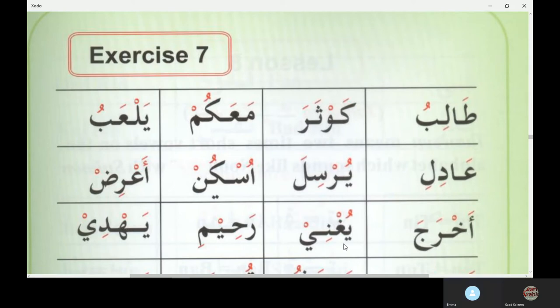This is ya. This is ghain. This is noon. This is ya. We join this letter with this one. Yugh. Ya, dhamma, ghain, sukoon. Yugh. Noon, kasra, ya, sakin, ni. Yughni. Yughni.